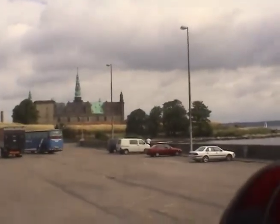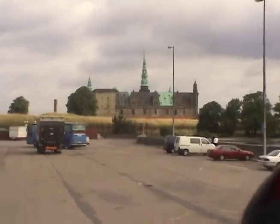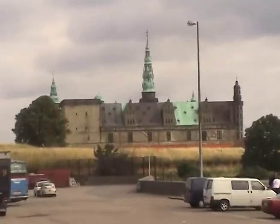Yes, that's Sweden. This very special statue is made by a Danish sculptor called Tegner. And I heard some of you say it's rather ugly. I absolutely agree.